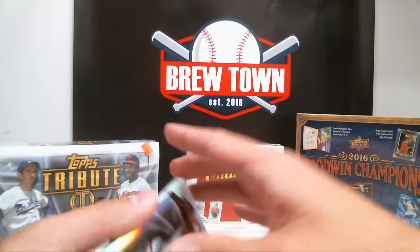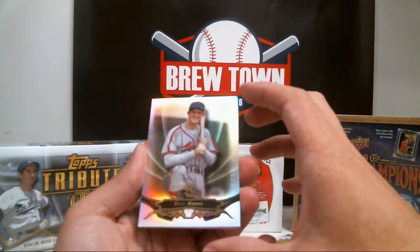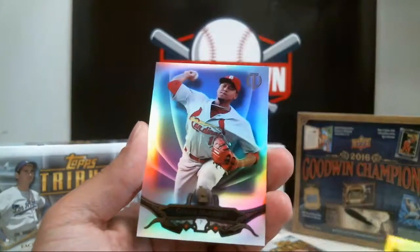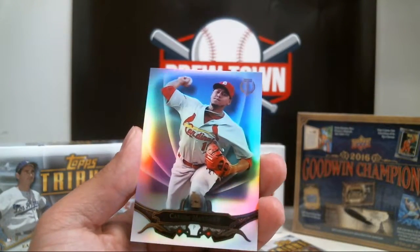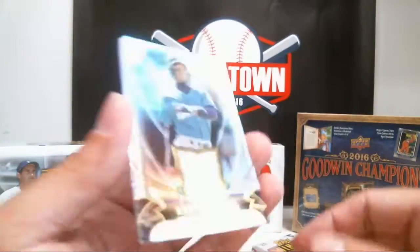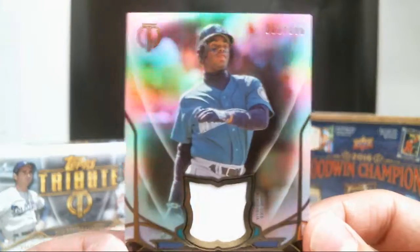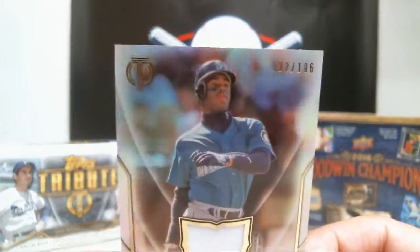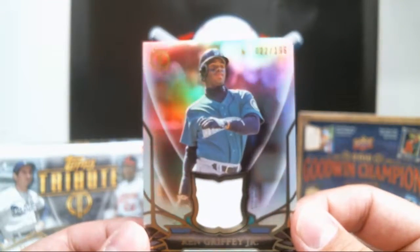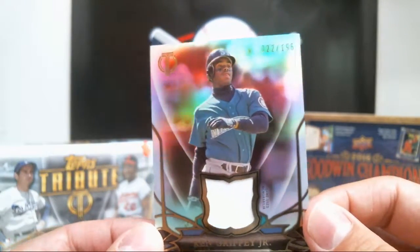All right. First card, Stan the Man Musial. Carlos Martinez. And the hit, Ken Griffey Jr. jersey card. Oh, that we're going auto. 22 of 196 up there in the right corner. Nice hit for the Seattle Mariners. Sweetest swing ever in the history of baseball, in my opinion.